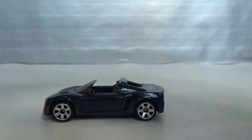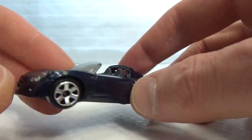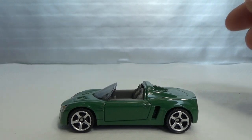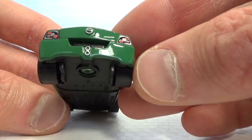Here's a dark metallic blue one. Got the same details. And here's a green version. This one did not get the Opel logo tampoed.